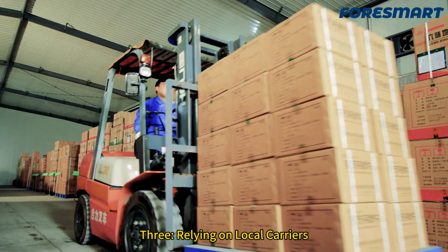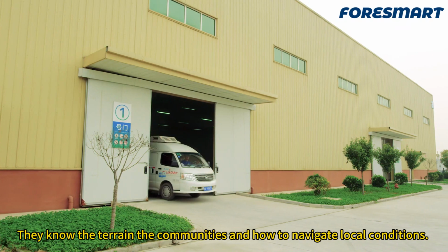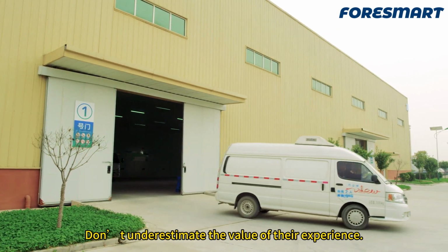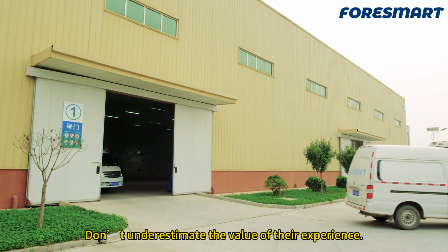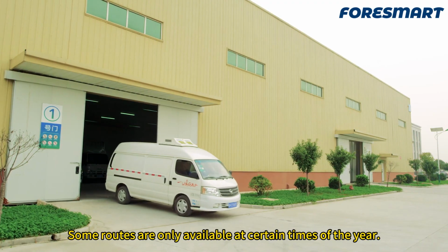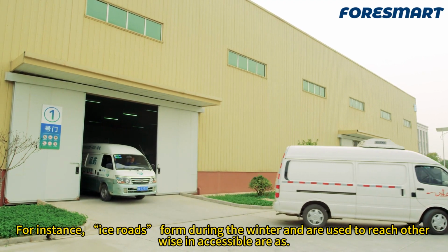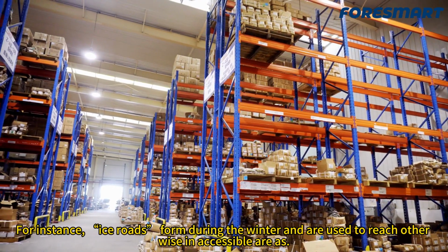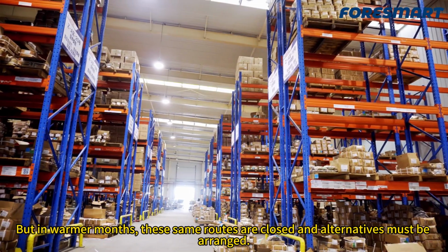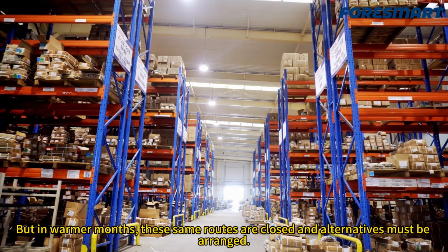3. Relying on local carriers. Local delivery companies are key. They know the terrain, the communities, and how to navigate local conditions. Don't underestimate the value of their experience. 4. Seasonal access only. Some routes are only available at certain times of the year. For instance, ice roads form during the winter and are used to reach otherwise inaccessible areas. But in warmer months, these same routes are closed and alternatives must be arranged.